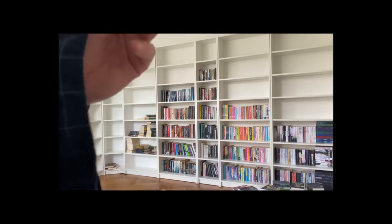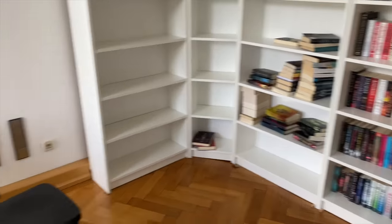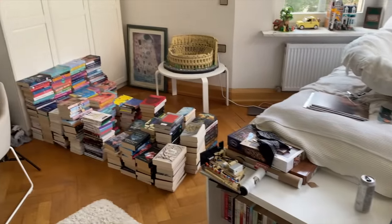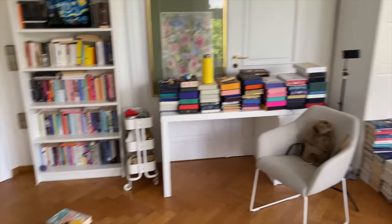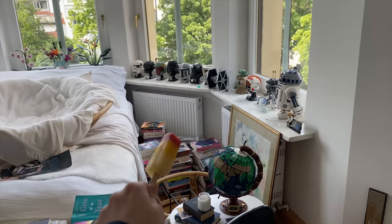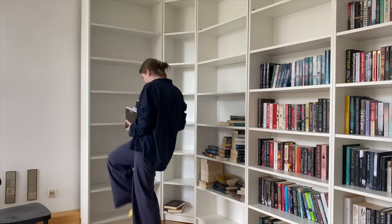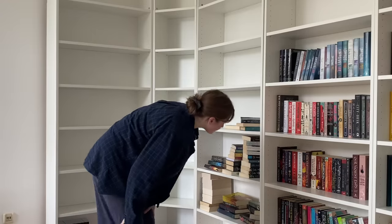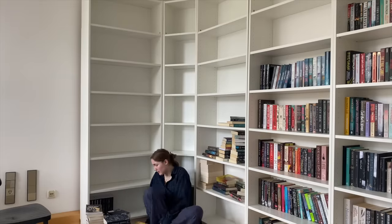Oh, wait. I wanted to show you the aftermath of this. So we have books over here, books here, and then all of my special editions, and more books. These are all the ones that need a home. I think it's gonna work, right? Ow, they're so heavy! I'm already exhausted. Oh my god.